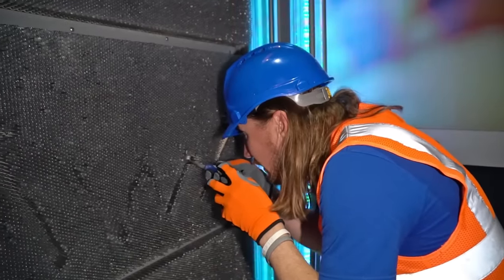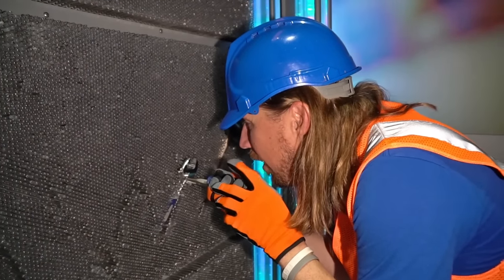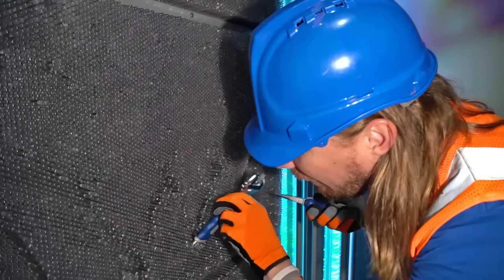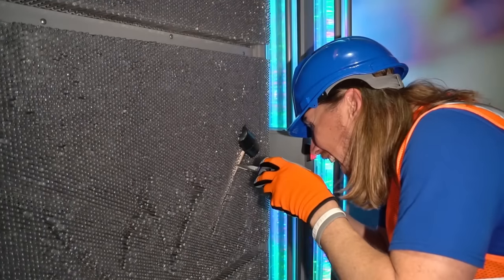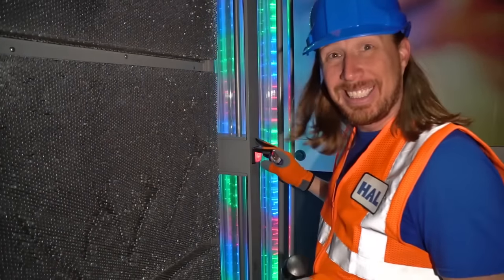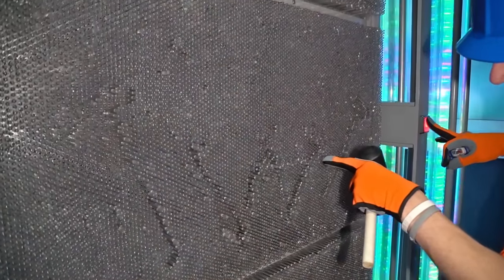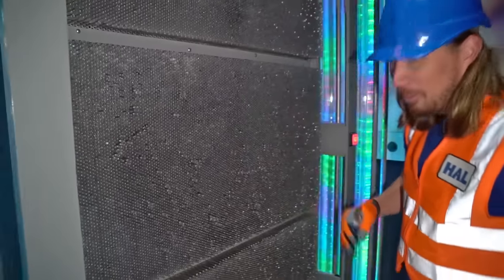Oh, let's see if we can get the wrench here. Nice and easy. Oh, come on. Easy. Oh, there we go. And the last one. It's a rubber mallet. Perfect. Now, we just need to reset it. Oh, there they go. Can you see them coming back out? And now, we're all set.